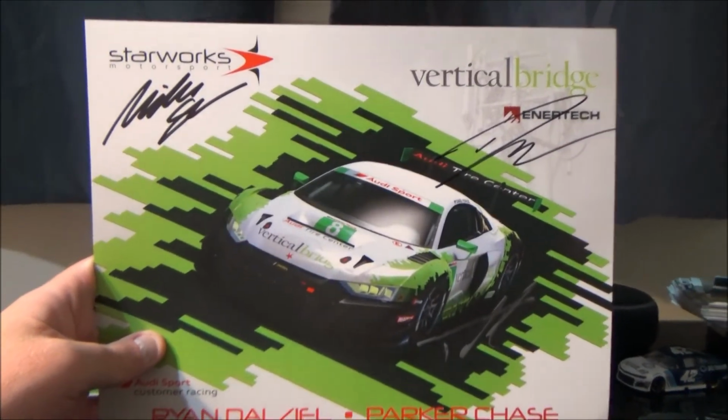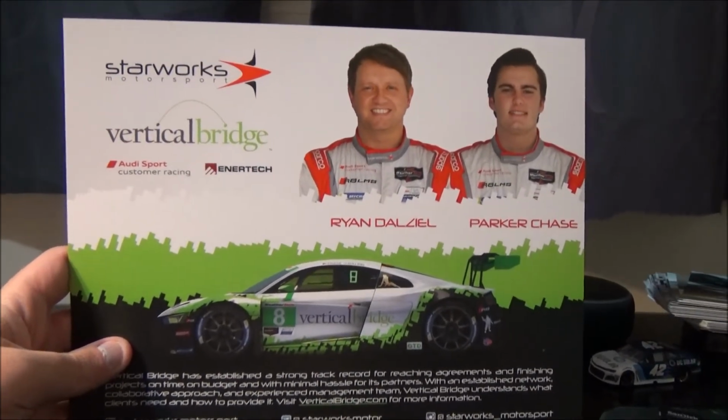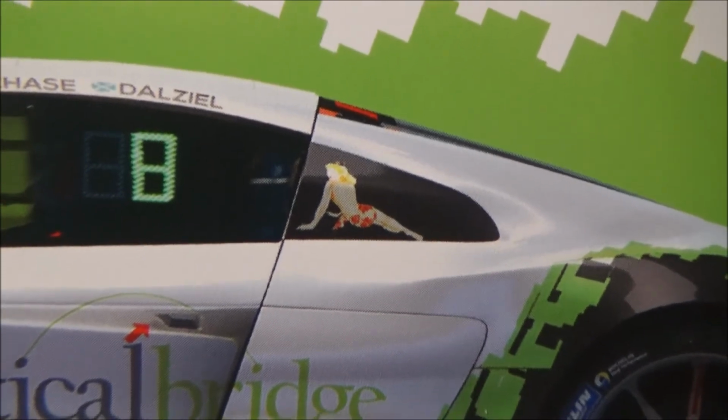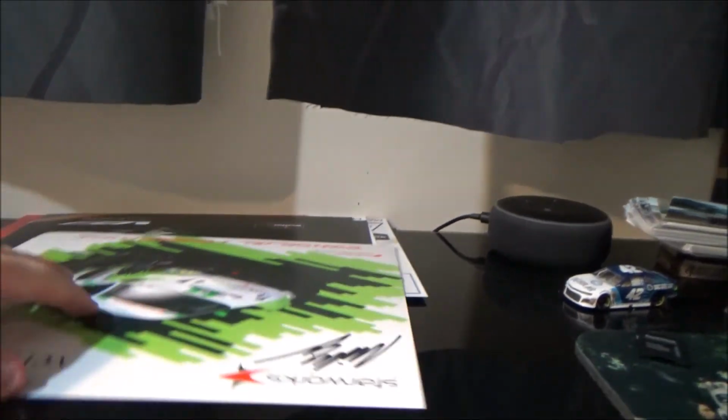And here is the Starworks Audi. Claudia got her own hero card. She's looking very fine and dandy on that car, isn't she? Get a glimpse of her. And don't start making fun of IMSA, because I will make Claudia your prom date. I am looking at you, Lewis.